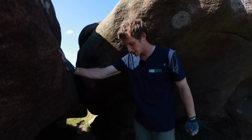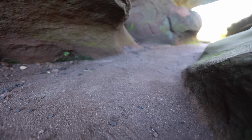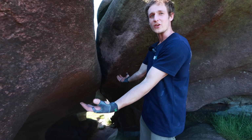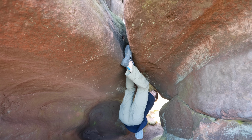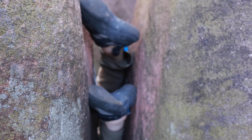The great thing about today is that I forgot we were doing a boulder at the end, so I haven't brought any boulder pads, so we're gonna have to do it above this fantastic landing here, but we can cradle each other, and hopefully we won't fall off. Let's hope the shoes don't come off.